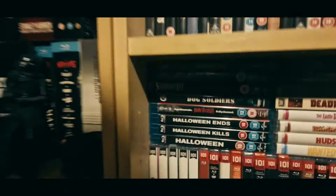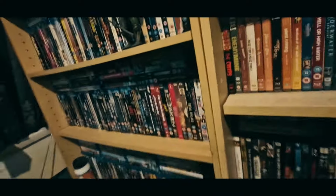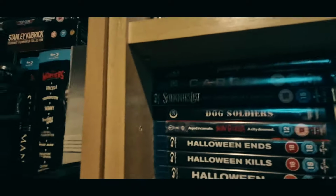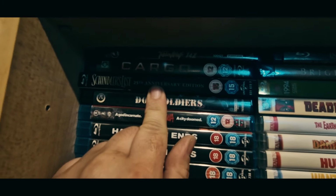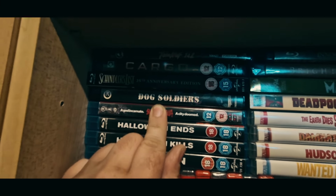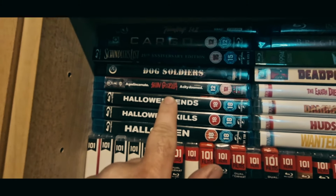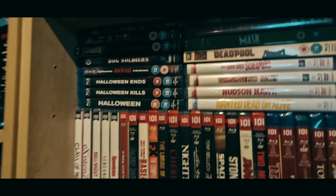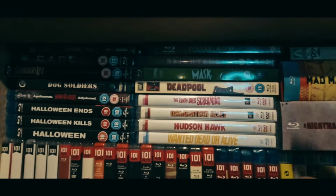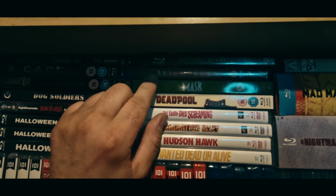Then we have, what do we have as the loose ones? I'm going to have to kneel down. Oh, we have Teen Wolf 1 and 2, Cargo, Schindler's List, the 4K Dog Soldiers, Shin Godzilla, and then we have Halloween Kills and Halloween Ends, which are the recent ones. Then we have Innocent Blood, good movie. Brightburn, Superman origin, but he's a villain.